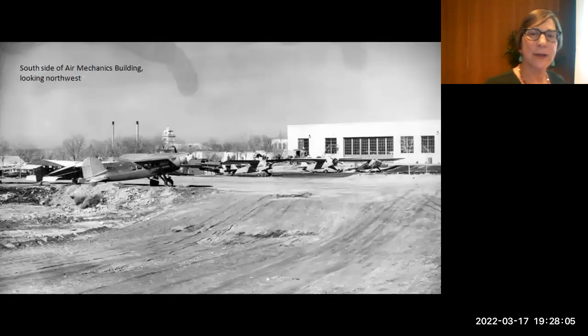And this is another backside image of the Air Mechanics building. And I always forget the name of this tower, but it's one that you obviously know if you know the NMSU campus. But again, you've got your airplanes laid out in various makes of airplane. And if you were to drive down this hump and follow it all the way out to the left-hand corner, that would take you to the airstrip where they did landings, and they would work on the airplanes and take them out and make sure they could fly.